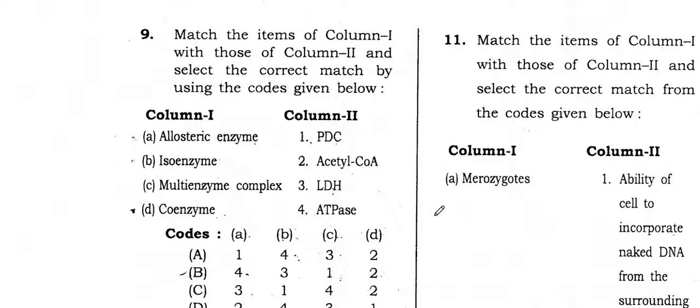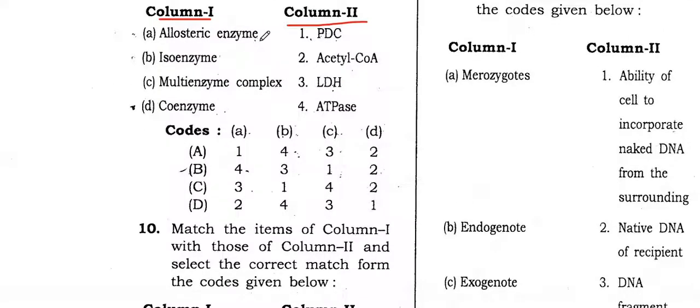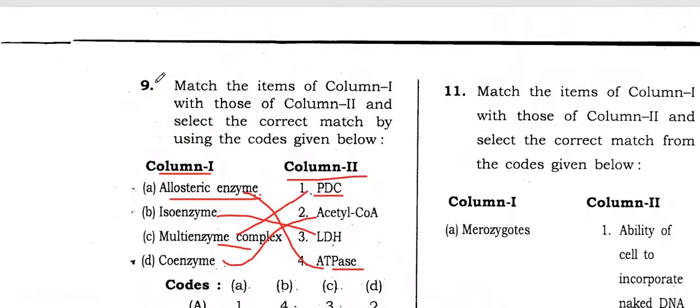Now question number 9. Same allosteric enzyme. Allosteric enzyme relates to the ATPase, an enzyme that has an additional site for an effector to bind as well as the active site. What is isoenzyme? Isoenzyme is LDH, and multi-enzyme complex is PDC. PDC is a multi-enzyme complex that catalyzes the production of acetyl coenzyme A from the pyruvate produced by glycolysis. So the answer to question number 9 will be B.